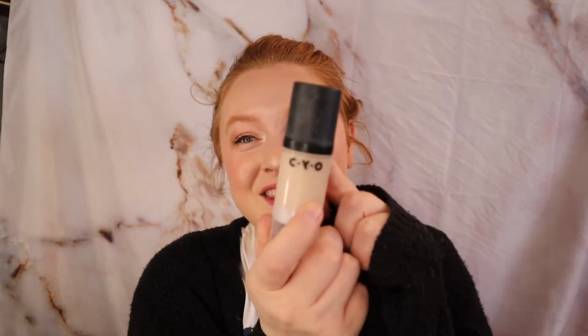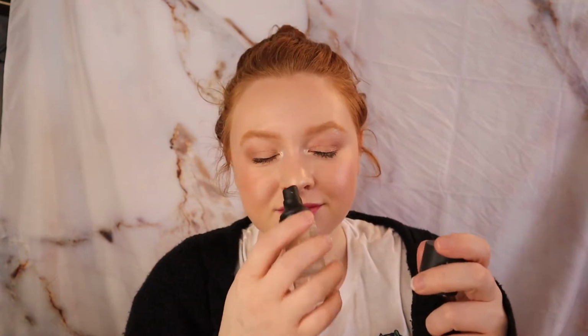Highly recommend that one. I do want to give a quick shout out to my discontinued CYO Long Lasting Lifeproof foundation. Man, this is probably getting old. I need to probably throw it away soon, but I can't get rid of it. This was my favorite foundation for a long time. It's more full coverage. Definitely probably a little bit more full coverage than the CoverGirl one.